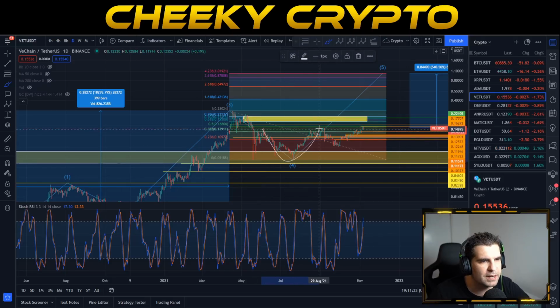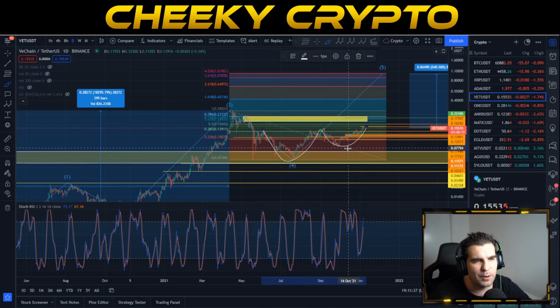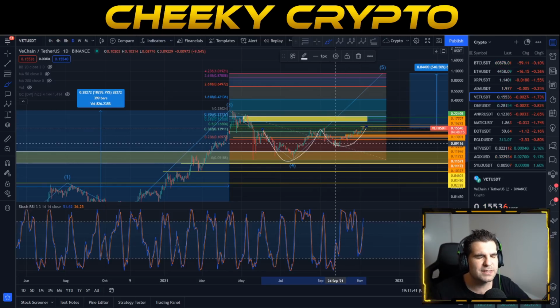Because cup and handle, we've been talking about this for a while. It is there. It is still kind of valid, although it's been a bit slow and it had pulled back quite significantly. So it's one of those things where the cup and handle patterns, they're only 60 to 70% accurate, and therefore it's important that we acknowledge that sometimes they do deviate away.